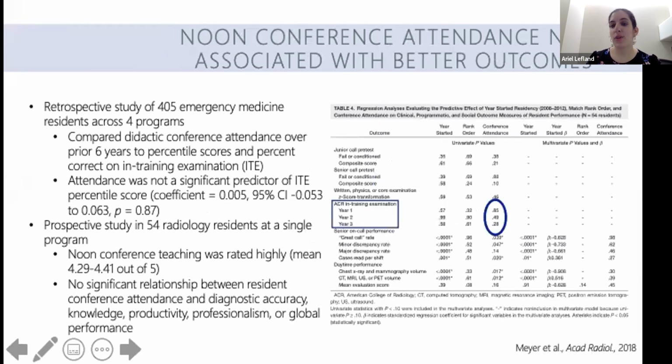Several studies across multiple subspecialties since have found that noon conference attendance among trainees is not predictive of nor associated with better outcomes on clinical and knowledge-based performance assessments. In fact, there are few studies in the literature demonstrating improvement in training examination scores with lecture-based conference attendance.